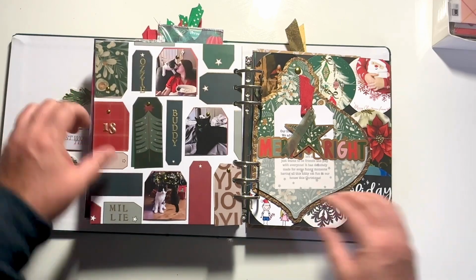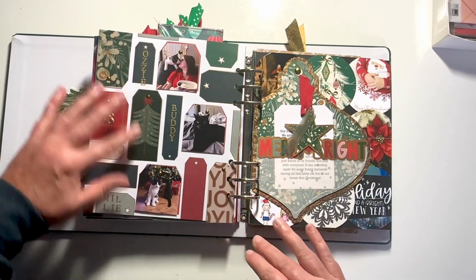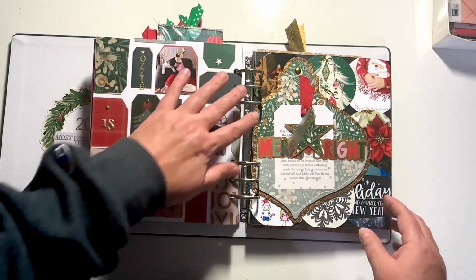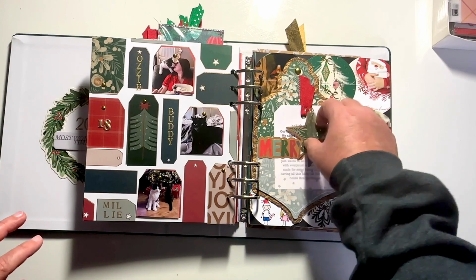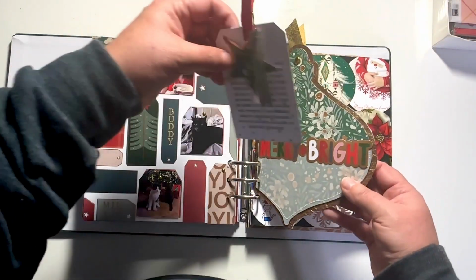The tag page. I don't have anything underneath the tags, but they are movable. And I did some more stamping with the gold embossing powder. And then this was my journaling for this page.